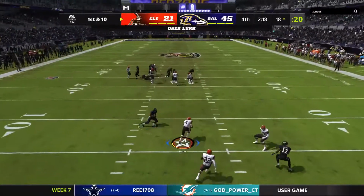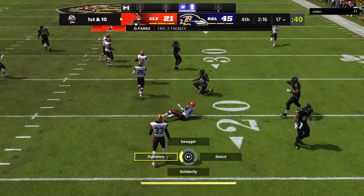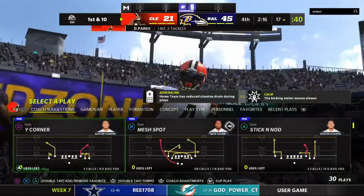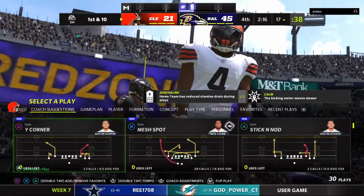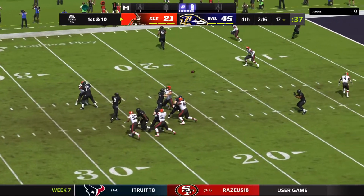That's for Bateman, and it's intercepted. Picked off inside the 5. And the return goes up to his own 17-yard line. That throw, Charles, over the middle of the field, and a few too many bodies in there, got picked.